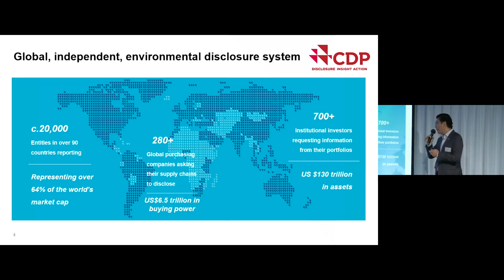And 700 institutional investors request that information, so the likes of GIC, Easprings, HSBC, JP Morgan, Bank of France buy our data and also request companies to disclose voluntarily. It is voluntary, by the way, it's not mandatory. Only regulators can create mandatory disclosure, which is coming.